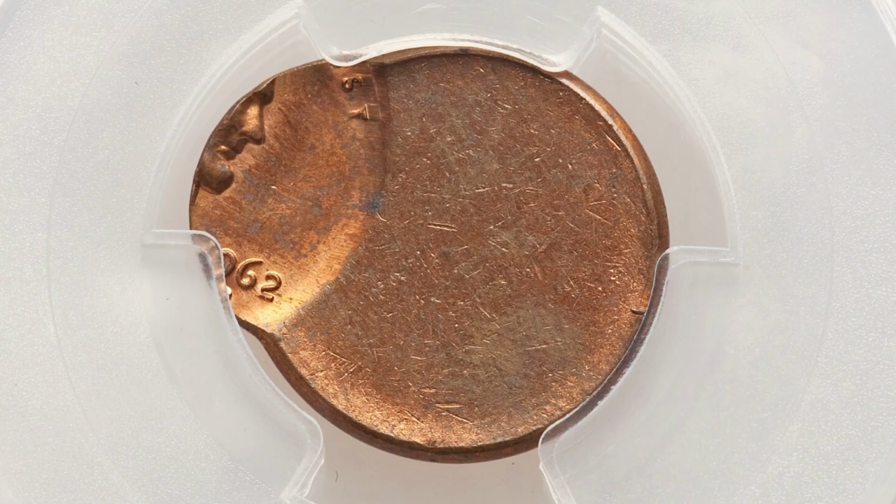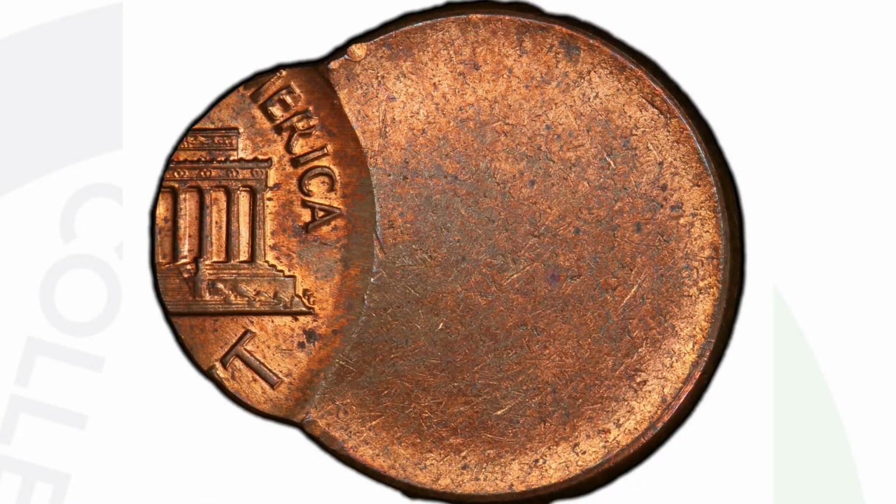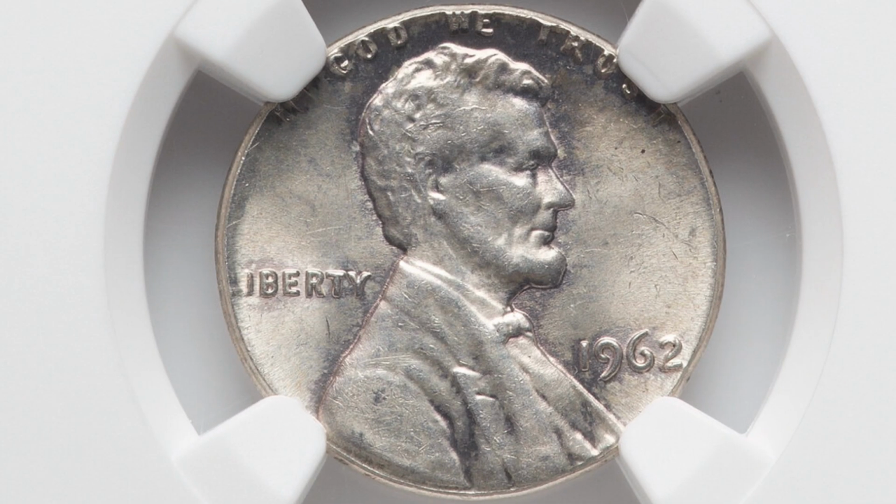Now here's an off-center strike. Obviously it kind of speaks for itself. The coin sold for a little over $100. Now this is very off-center, 85% off-center. You can have a coin that's only 5% off-center, that is not as noticeable as this. And obviously a penny like this is not fitting in a coin roll, or at least the penny roll.